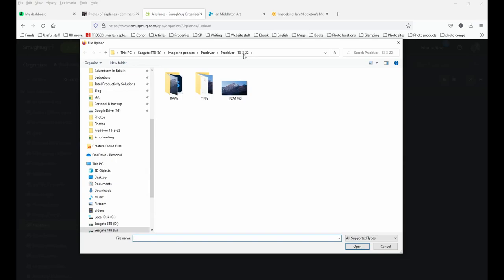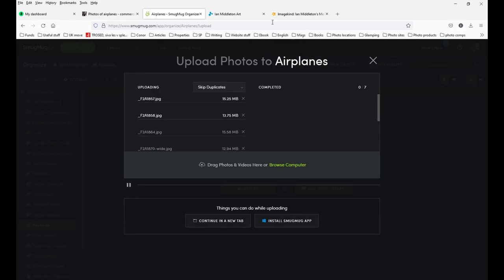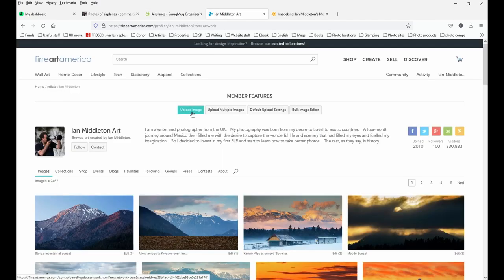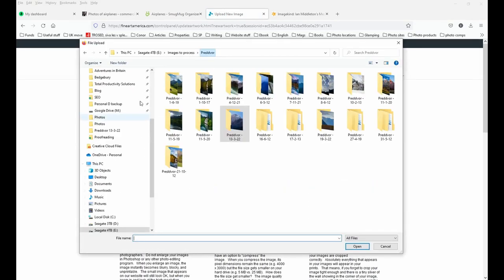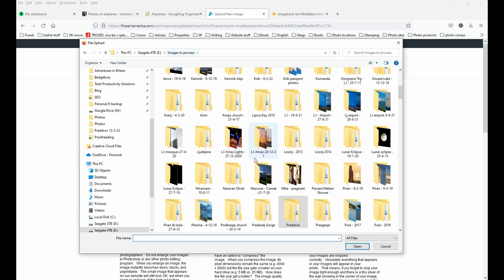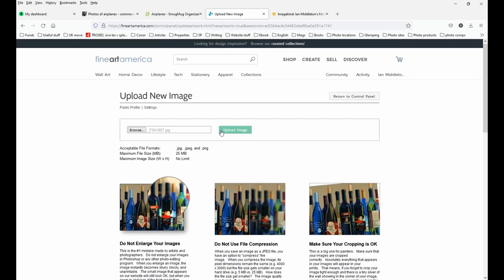So to get that started, I will upload the first photo from there. Actually, I've got a few there, so I can upload this one. This was quite a good one of it landing. This one of it at the airport. And this one of it loading. And here, why not? Upload them all. With Fine Art America, again, I can upload. I won't upload them all now, otherwise this video will just go on far too long. Again, I'll upload the one that we've just done.